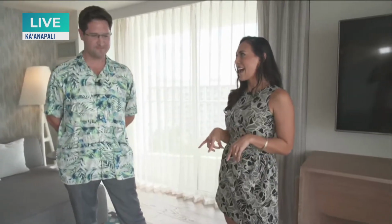Speaking of vibrant energies, I even hit the fitness area this morning on the mezzanine. I got my workout in because I knew I was going to take part in ULU Kitchen later on today, so I had to get my steps in. Just so much to offer here at Westin Maui Resort and Spa, Ka'anapali.